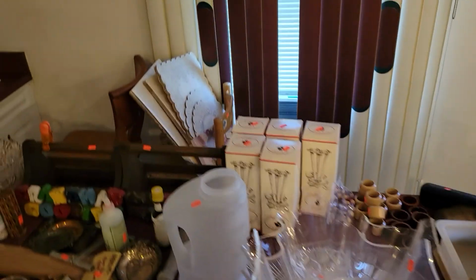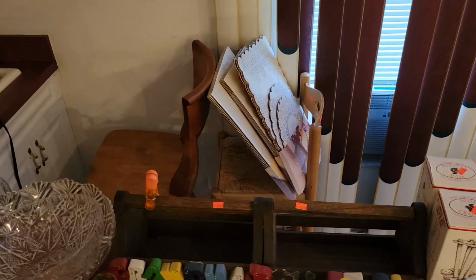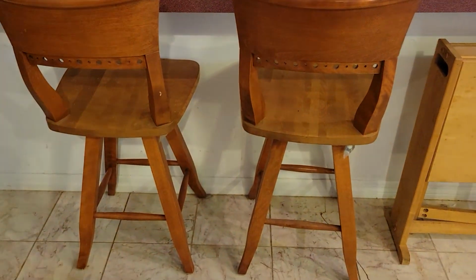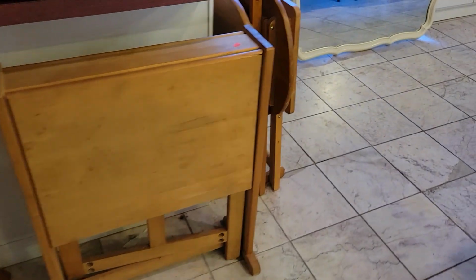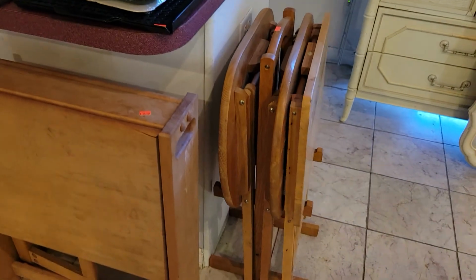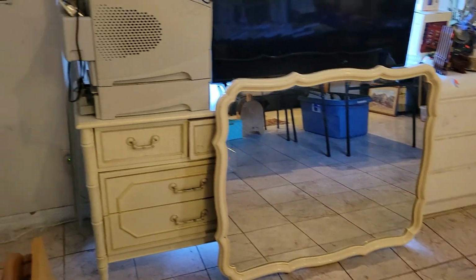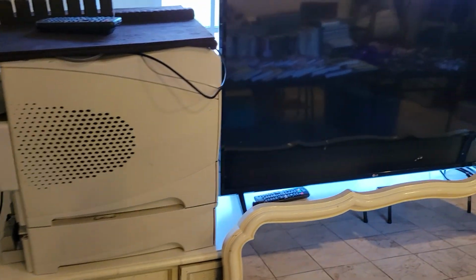I think we got a couple bar stools back there in the back. Few more right here. Okay, folding table there, some more folding tables there. Got two nice dressers. Printer on top. Another TV.